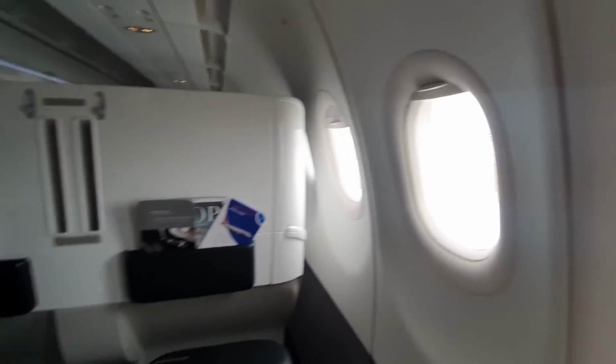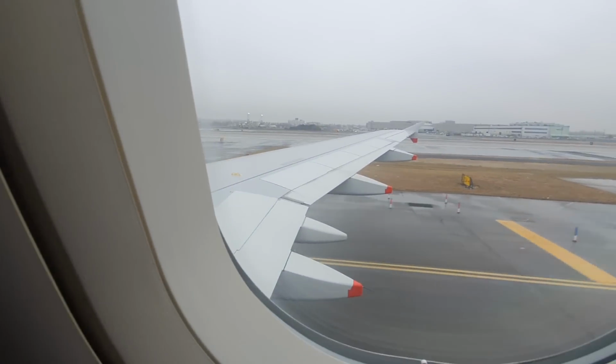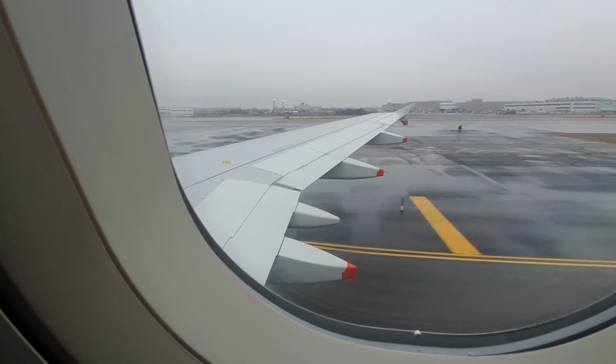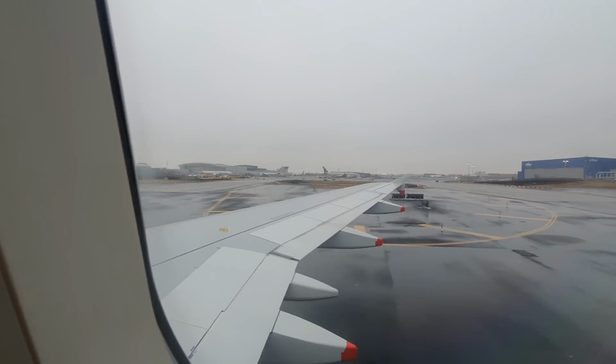Now on landing, we walked straight out of the aircraft and into the terminal. A really unusual experience and one that makes this journey worthwhile. None of that hanging about for hours at immigration nonsense.